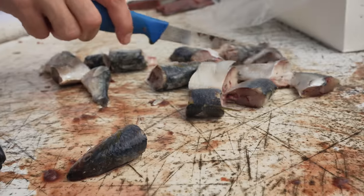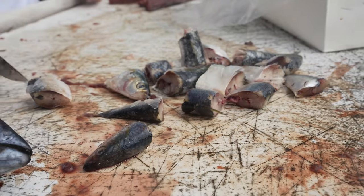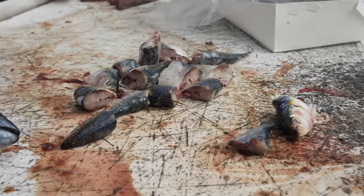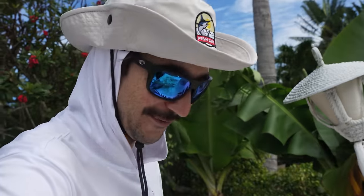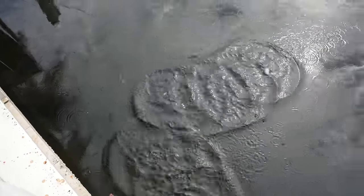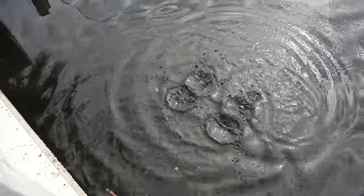Chopped up sardinas. That's our version of salt. Very, very nice. We got some heads, we got some tails, we got some bodies. We're sliding them in. Let's get this place seasoned up nice. This is enough chum to last us for a good hour. I don't think we're gonna have to re-up for like an hour. We're gonna see what we can catch right now.